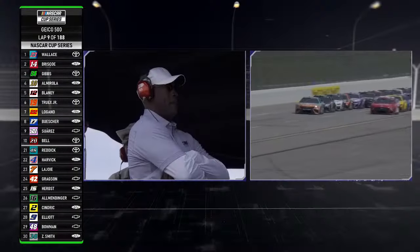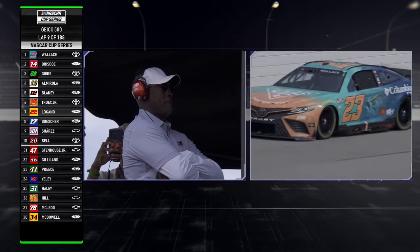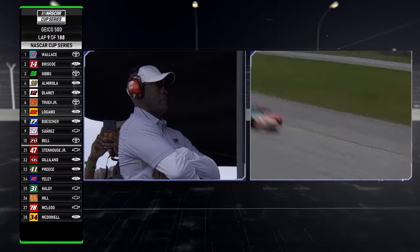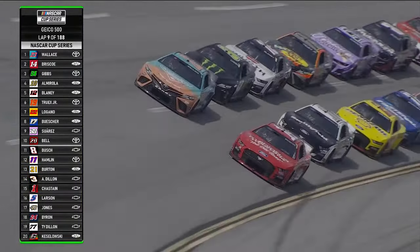There it is. How about Bubba Wallace, going to the front. That man right there likes what he sees. Cool to see Michael Jordan at these racetracks. I think he was everybody's hero growing up. Glued to the TV when he was on that court.